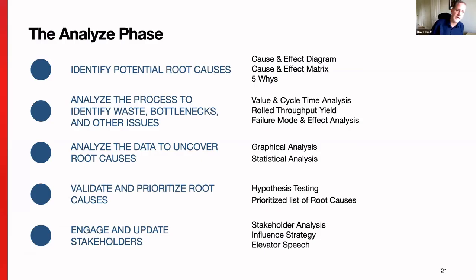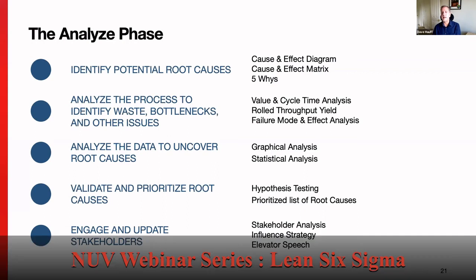So the analyze phase. A lot of tools here around understanding why the problem is happening. So we've got some tools for identifying possibilities, and these are brainstorming tools: cause and effect diagram, 5 whys. These are things to help me think about what could be causing the problem. Then I've got some tools around looking at the process in a systematic sort of way, measuring the time. What's the probability of getting through right the first time? How could things go wrong? What are some of the defect failure modes that could happen there?